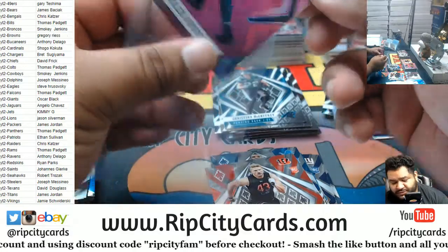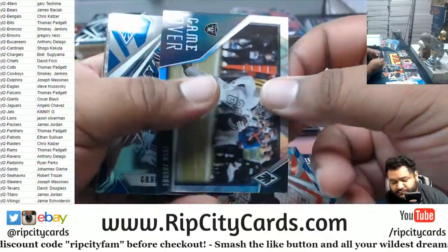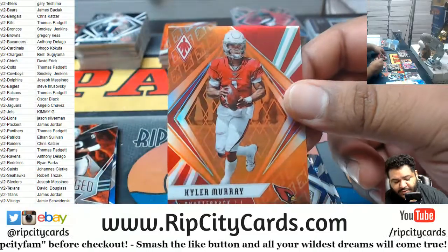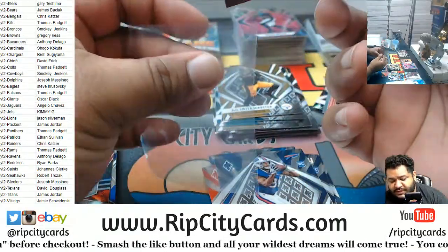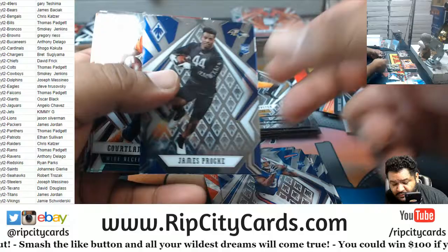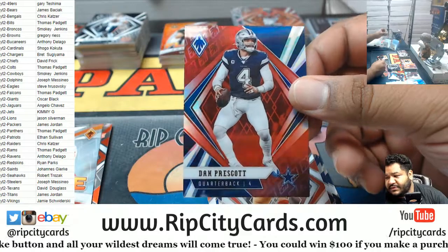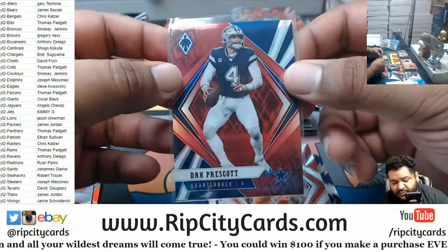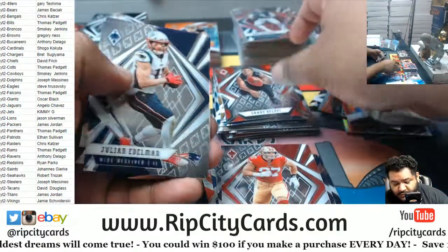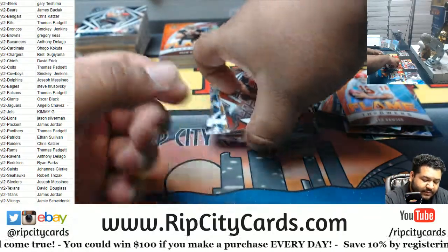Jalen Hurts, rookie for the Eagles to 199. Kyler Murray, Cardinals, 299. Those Fireforge cards are nice. I wonder if they have autographs for those inserts. That'd be kind of cool. Prescott for the Cowboys, 299.